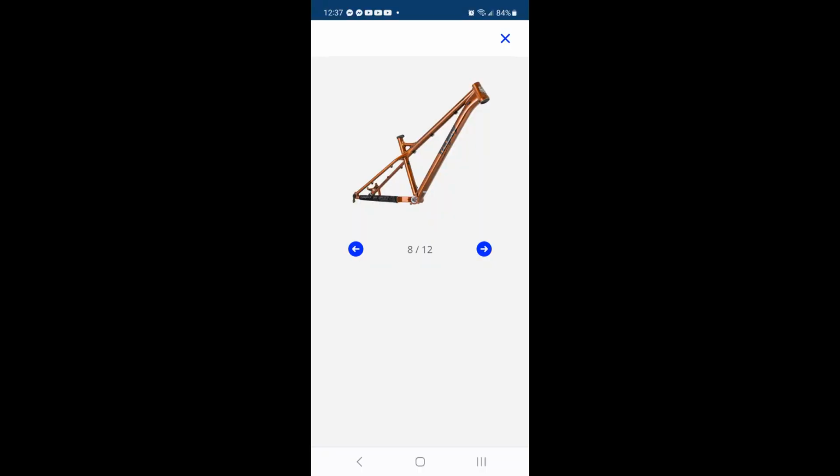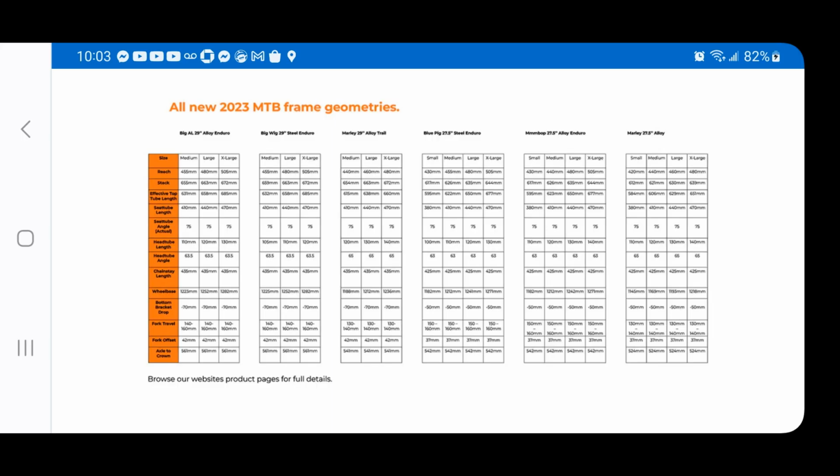And last but not least, the mmmbop. If you really want a 27.5 enduro bike, they did change it as well, but it's very, very subtle, the tweaks. It went from 63.75 down to 63. And the head angle, the seat, again, got 1 degree steeper. The stack went up a little bit. It's like 626 now. However, the reach is still at 640. Chainstay still at 425.